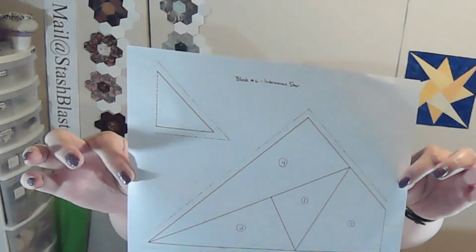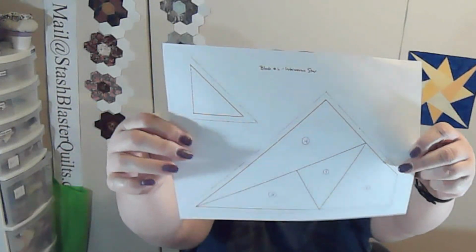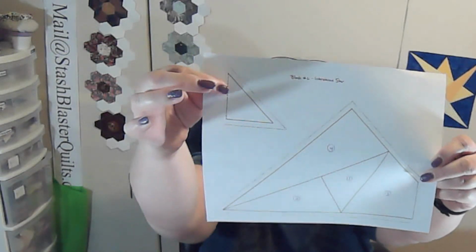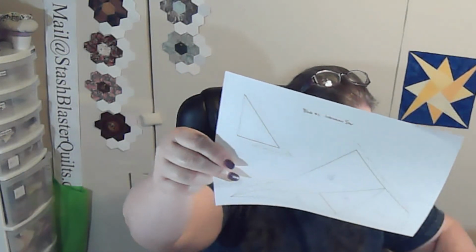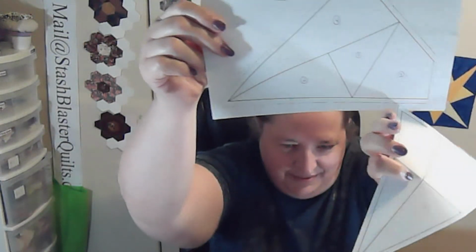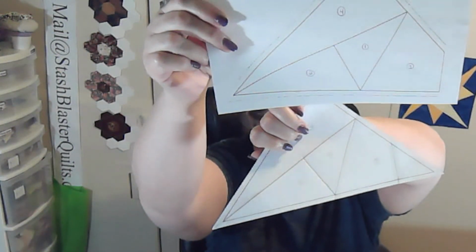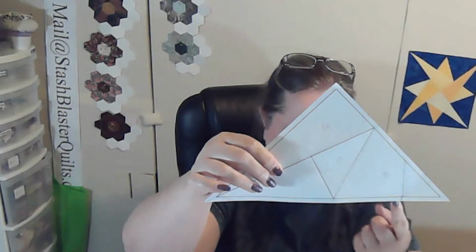There is also this page for paper piecing. Now, if you decide to do this one, you're going to cut this triangle out and then tape it over here so that you get this. I'm trying to get them both in the picture at the same time. So it looks just like that. See, here's where I taped it on. Sorry, no, this side is where I taped it on. You can see the line.